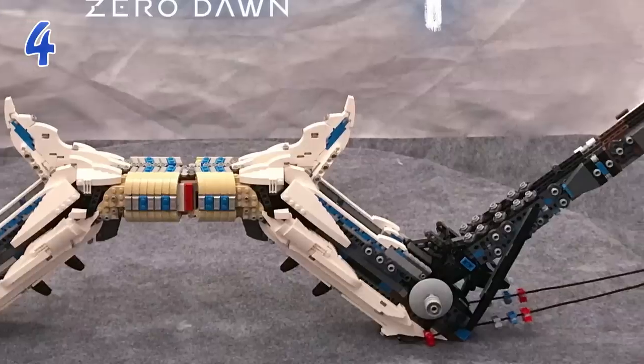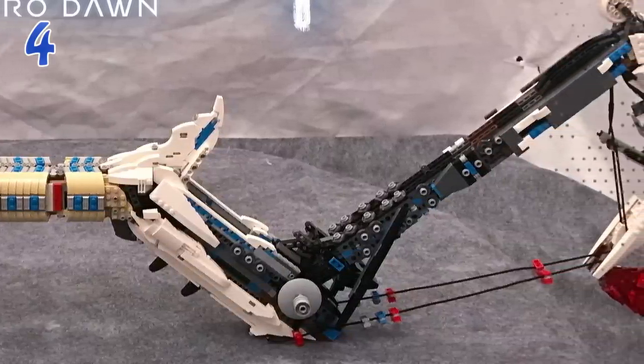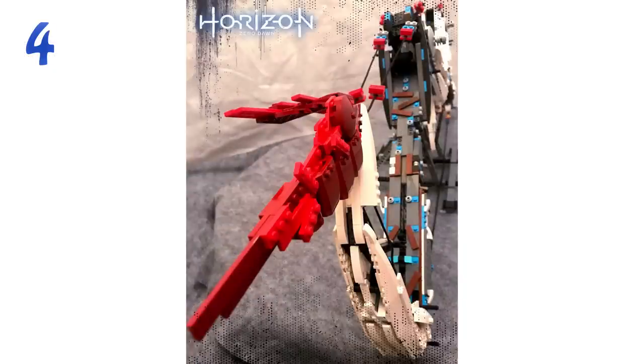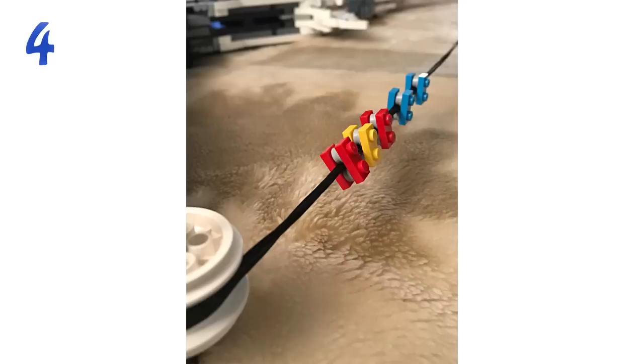Thanks to the very heavy structure of the bow, using a lot of Technic pieces and the actual bow string, that's not LEGO, but I don't really mind, this bow actually can fire some projectiles. So yep, it is a working replica in LEGO of the Sharpshoot bow from the game. Did I mention it's full size? Yes, it is full size. And he also added a bunch of details that recreate it as it looks in the game.